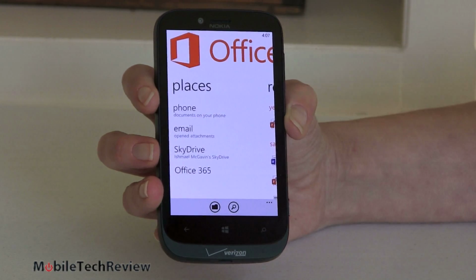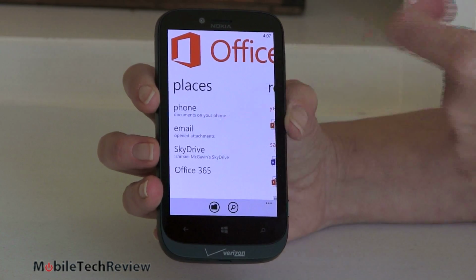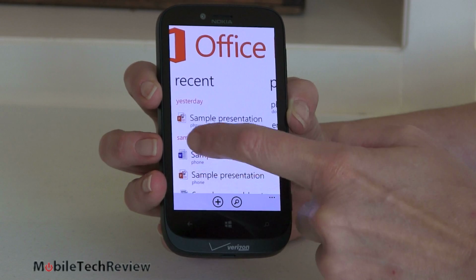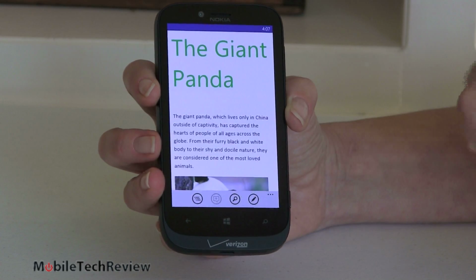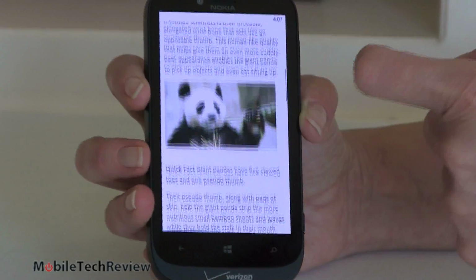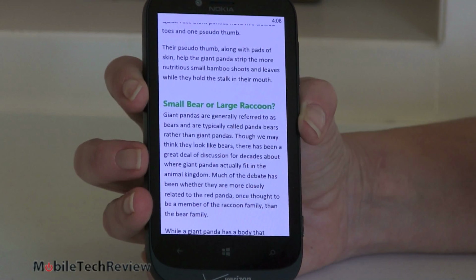And if we launch that again, you can see how quickly that launches. And you can open documents that are on your phone that you've received in email, SkyDrive, or through your Office 365 hub. We've got some sample documents here, so we'll take a look at a sample Word document. That's their usual rich text document. So you can see it supports embedded images, a variety of type sizes, colors, and you can do basic things for text formatting when you're working with a document there.